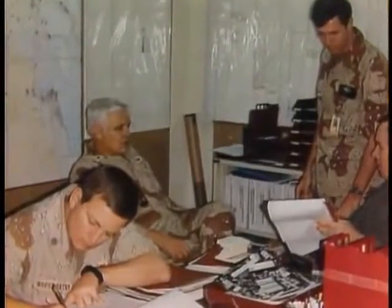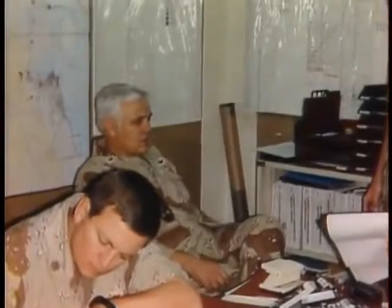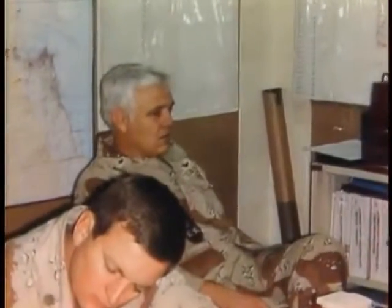Brigadier General Buster Glosson was U.S. CENTAF's director of campaign plans before the war and commanded fighter and attack aircraft during the war.